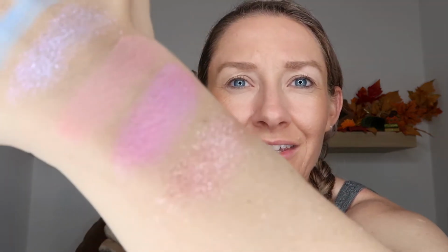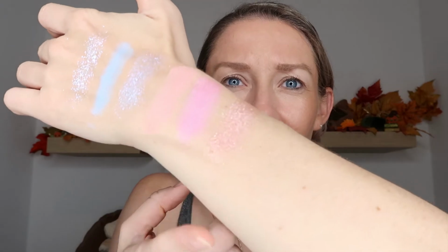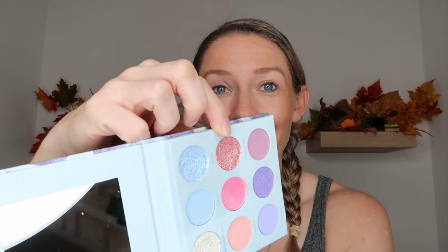So there you can see it on my arm, but very sheer for both this guy and that guy. So that is unexpected as well, because in the palette, this guy was looking like it was gonna be almost like a foil shade, and it is also a topper. So I have been wrong on everything so far for today.